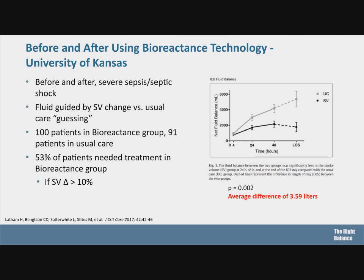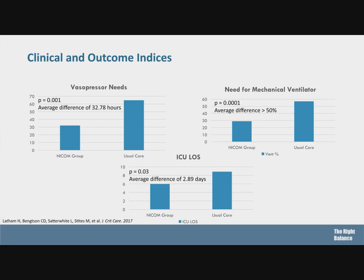Interestingly enough, what they found was that after that first fluid bolus, only about half of patients still needed volume, meaning the others didn't have a stroke volume increase of at least 10%. And when they compared, you could see this black line here is the group that had a stroke volume measure to guide fluid responsiveness versus usual care. When they used a stroke volume measure, these patients got on average 3.5 liters less fluid. Their vasopressor needs were decreased by 33 hours. Their need for mechanical ventilation, respiratory therapists listening to this webinar, this is pretty impressive, when we didn't fluid overload these patients, they cut their need for mechanical ventilation by 51%. Again, we have capillary leak in sepsis, and patients end up in this ARDS-type picture, with ARDS really. And then the length of stay when using a non-invasive cardiac output measure dropped by 2.89 days.